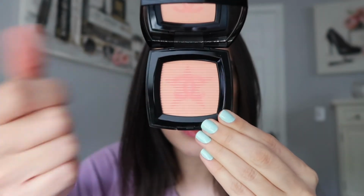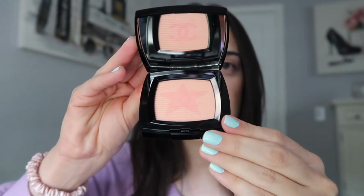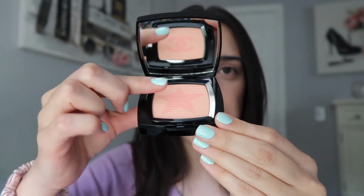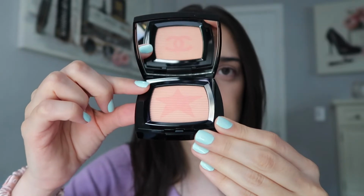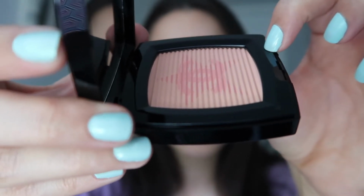Now, what's special about these blushes is if you see it directly, you can kind of see there's a star and a CC embossed. But what's cool about it is that when you tilt it, the mirror will show the CCs and then when you're looking at it, you see the star. So you see those two reflections right there. I also wanted to show you the powder has very deep ridges. So I thought that was really cool. I have a feeling that this embossment is gonna last for a while. We shall see.